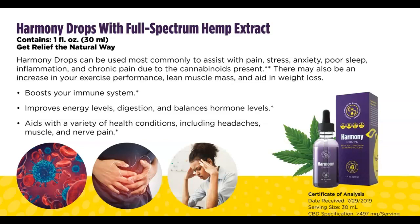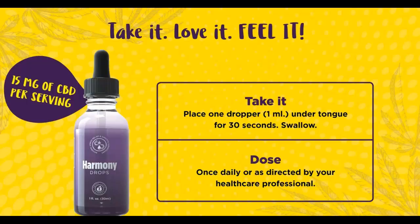Like I said, I'm not here to convince anyone. People are already looking for natural ways to get rid of pain and anxiety, right? And TLC, we have it. 15 milligrams of CBD per serving. Okay, so that's great, right? Because if you take three servings, that's 45 milligrams that you have. So you don't have to take a whole bottle to feel the effect.